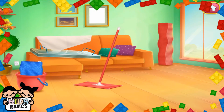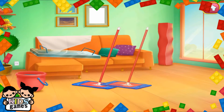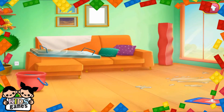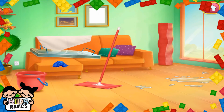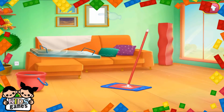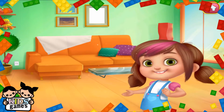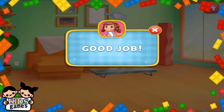Let's make the floor shiny! Good. Let's get this water out. And now let's dry the floor. Great job!